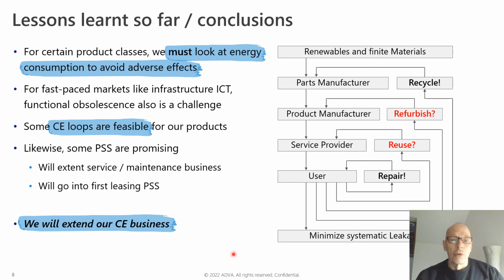We also see that certain product service systems, again, not all, but some, are very interesting, and we will extend the respective PSS business, including first leasing PSSs. In other words, we will extend our circular economy business.